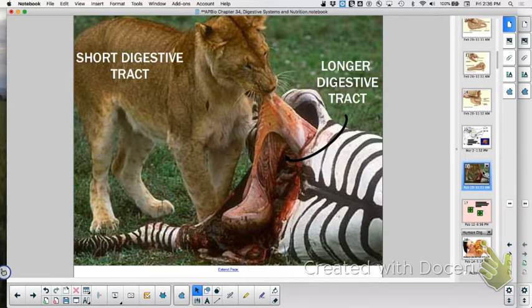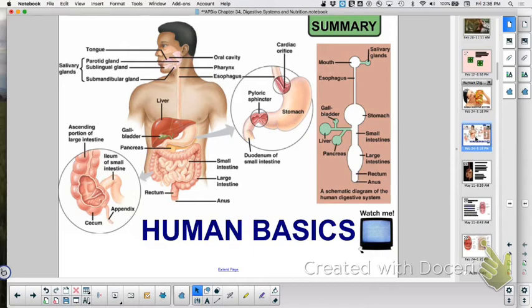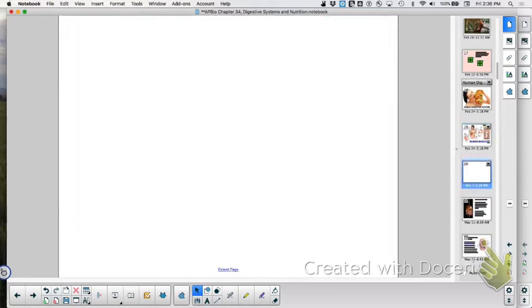Good. So then we went on and looked at the human digestive system. Every place has something special that can happen at it. So let's see if we can break it down just from memory. Let's build it together, shall we? Where's the first place that we're going to start? Where's stop number one? Mouth.